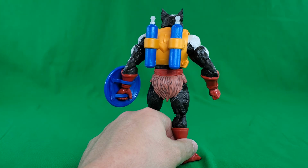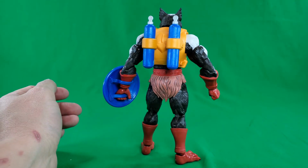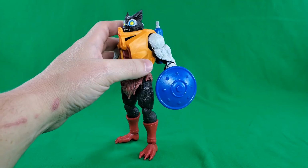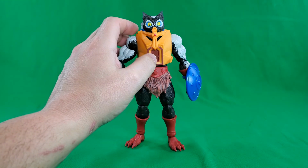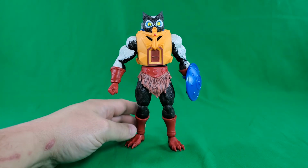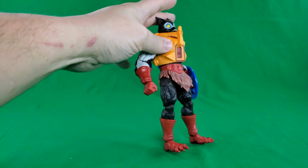Did they make that back in the 2000X cartoon? I don't think this guy ever got a figure in the 2000X line, but in the cartoon I think he had sprayers or tanks on his back also. And that shield is straight from original Masters of the Universe. And I like the face sculpt on him. Those crazy evil eyes. Maybe he should have had some skunk stripes down the legs, but that's nitpicking.